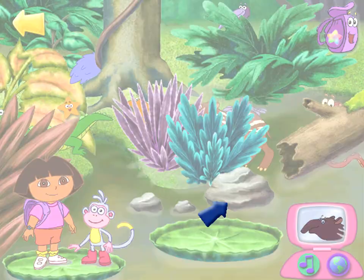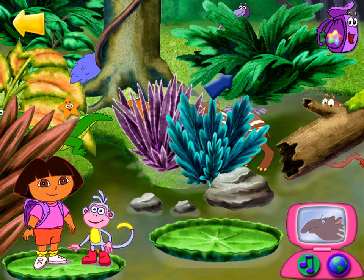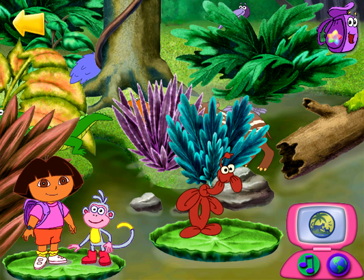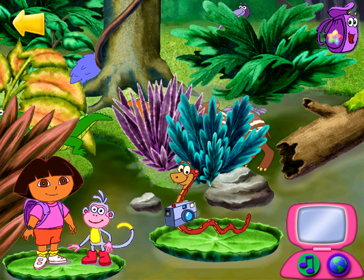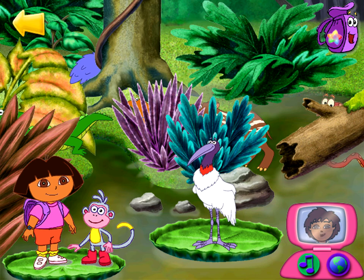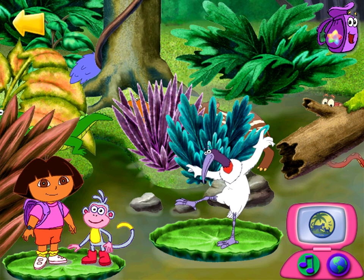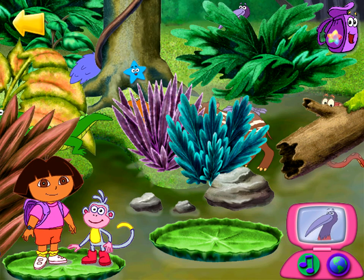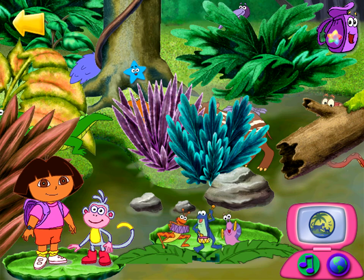Click again to take a picture. Excelente! It's the anaconda. Click again to take a picture for the field journal. Good finding! It's the jabiru stork. Click again to take a picture for the field journal. I love taking pictures. Great! You found all the animals!